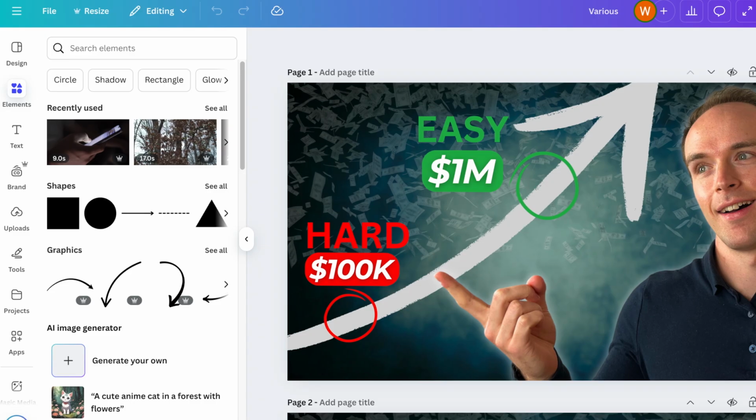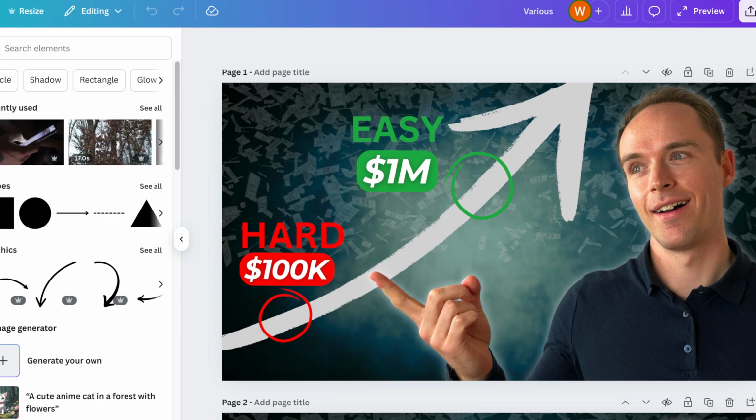Thirdly, I use Canva for my YouTube thumbnails. This is about $15 a month and is by far the easiest and most easily accessible design tool that you can use to design your thumbnails. I'm not a pro at design, so I don't use Photoshop or anything like that, but Canva is fantastic.